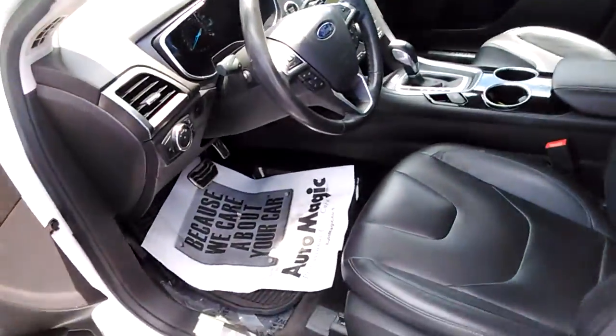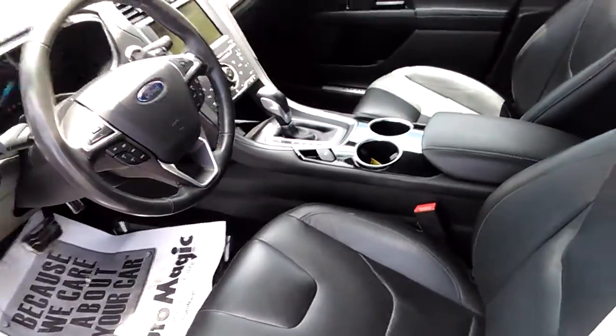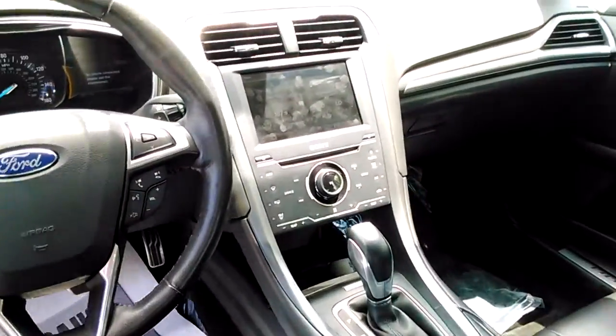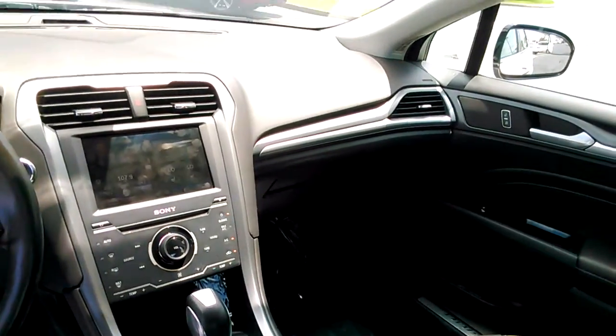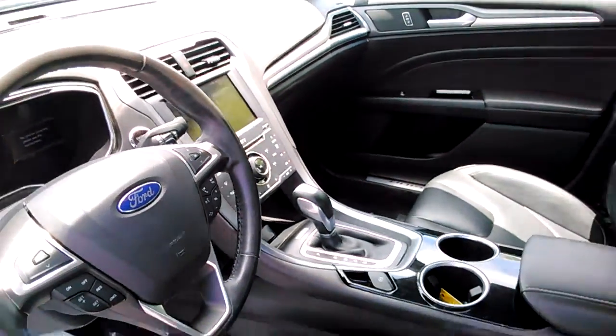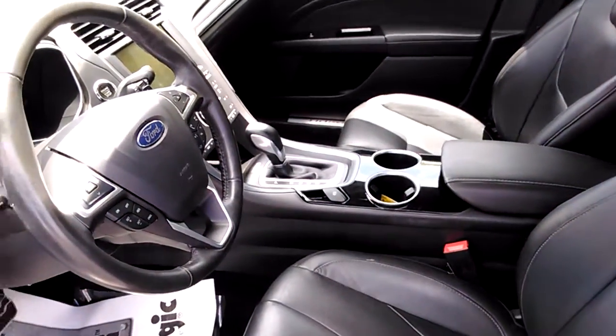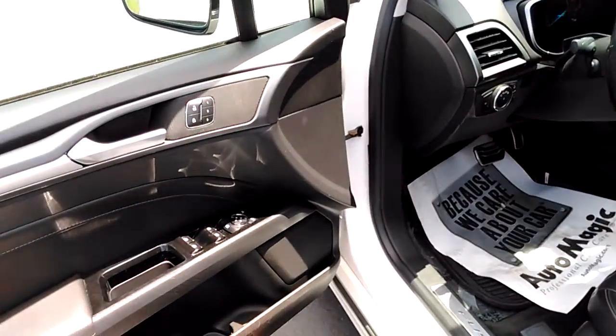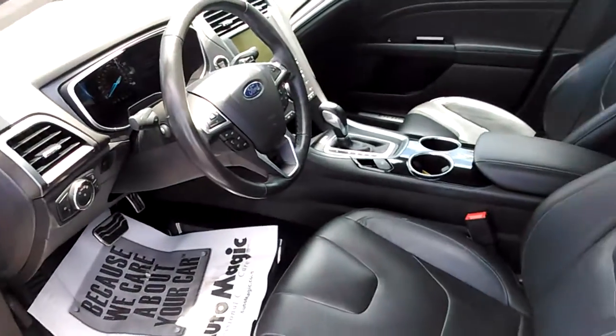It's got the keyless entry code. Open it up. It's got the black leather interior in it. This one, being a Titanium, has the push-button start on it. Push-button start also has a touch screen. It's got the key with the remote start on it. Really nice. It's got an electronic parking brake, which, you know, comes in handy. All the nice features that a Titanium would have.